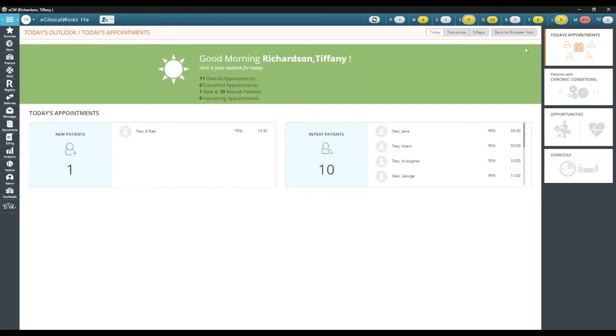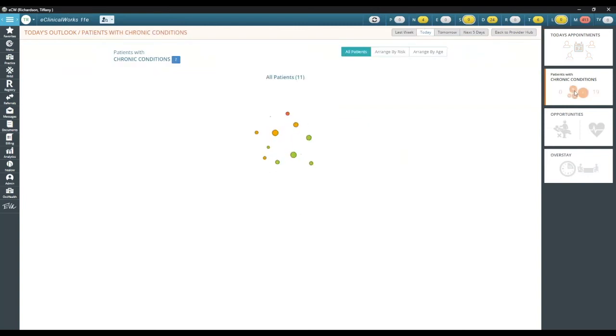With the appointments also in this window, if you look over to the right, you show today's appointments, but you also have patients with chronic conditions. If you select that, it's going to give you the bubbles to identify what kind of risk management and chronic conditions have to be managed with the patients that you're seeing in your today's visits.